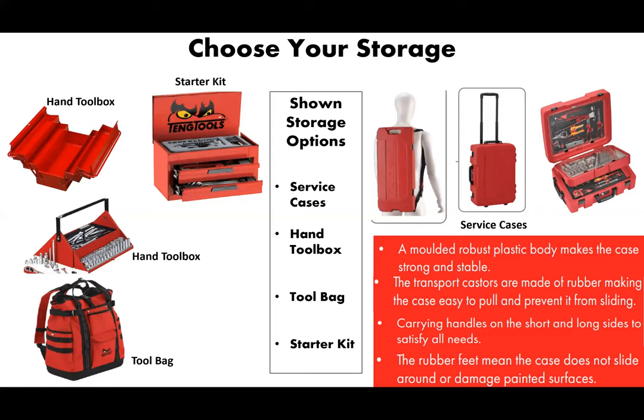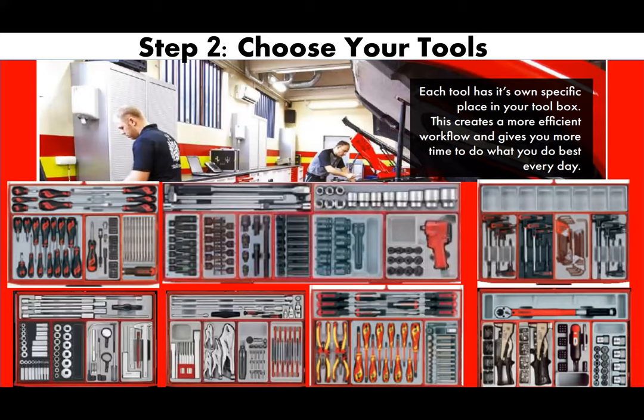Now that we have chosen our tool storage, the second step is that we choose the tools we put in that storage. An extensive range of tool sets are available, allowing you to build your ultimate toolkit customized to fit your requirements. The classic tool tray contains a plastic insert with a specific place for each tool. Each tray can click together, and they fit neatly into your chosen Tengtools storage solution.